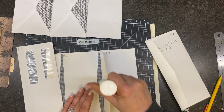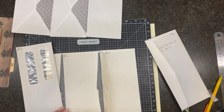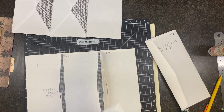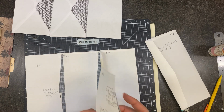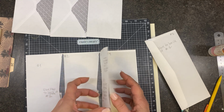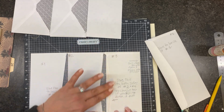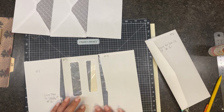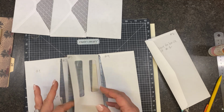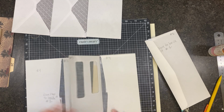On both sides. Now, you may want to use a different, like a wet glue, to put this on instead. But I think if we just do it like that, make sure it's all the way down, glued, now it's open right here. Perfect. Let's make sure, yep, that's all glued down.